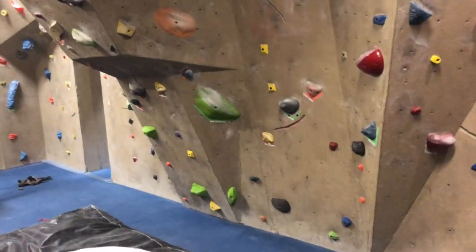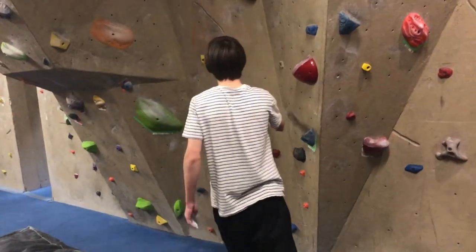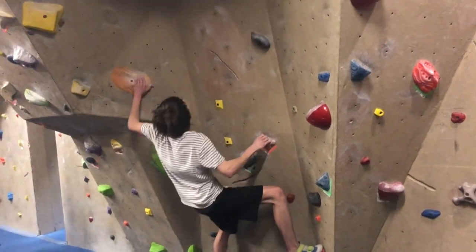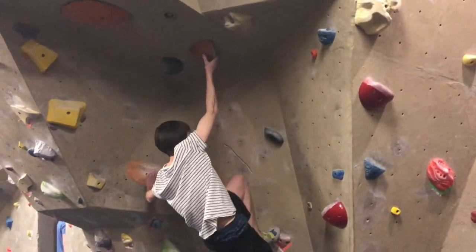Centering. We're doing one take centering. We're struggling on these routes. But no longer. We're not going to stand for this oppression anymore. We're going to send.